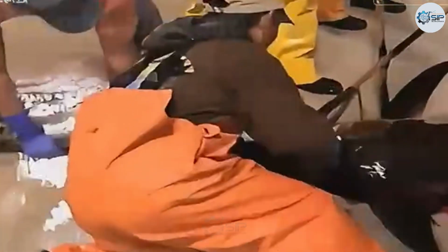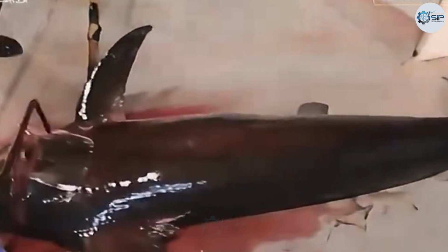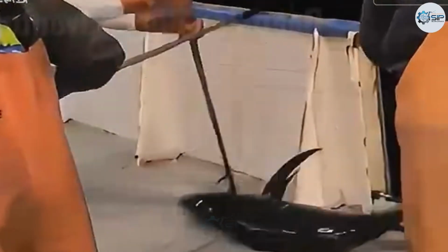Preservation is also an art. After catching the tuna, it must be processed immediately. The belly is slit open, the internal organs cleaned swiftly and carefully, then placed on ice or in cold storage to maintain freshness. On larger vessels, the fish are sent straight to ultra-low freezers at minus 60 degrees Celsius, ensuring quality almost as fresh as when caught, whether destined for Tokyo or New York.